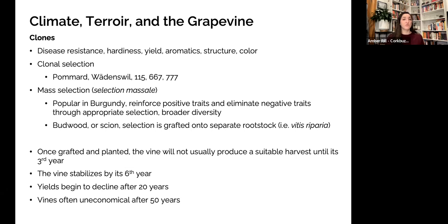We can also choose different clones for their aromatic capacities, the structures that they'll have in the finished wine, and also for the color too. Certain clones have less color than others, even in the same grape variety. Pinot Noir is a really good example. A lot of vineyards are propagated from clonal selection, which is where we take one mother vine and we clone that vine over and over and over.